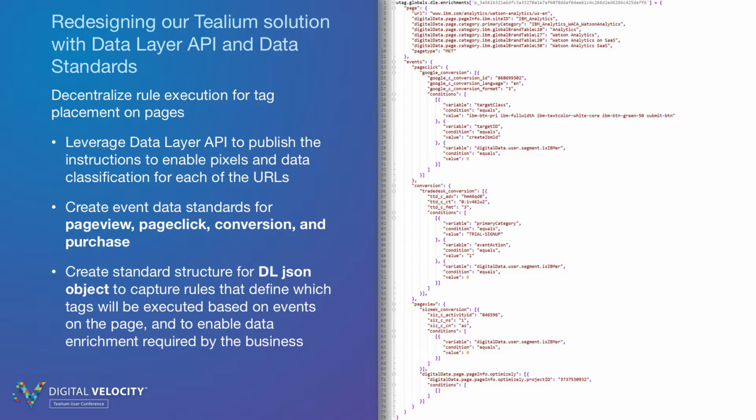The second thing that we did, and I think this is one of the most important aspects of this, is that we needed to sit down and understand the behavior that we wanted to have on the pages, right? What are the events that we were interested in that will drive the execution of pixels in our pages within IBM? And so we found and defined the standards for 4 different types of events.